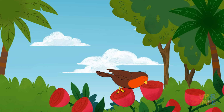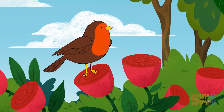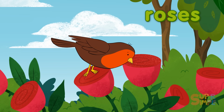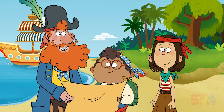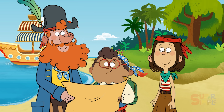Look, Roberta landed on a bush with dark red flowers. Arrrr, I reckon that be a rose bush. Right! Roses are very pretty, but their stems are covered in razor-sharp thorns. Be careful! Robin and rosebush both start with the letter R. They're the first clues on our map.